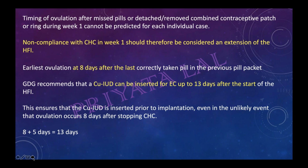Another also, there is a description that IUCD we can use after ovulation, but that means 14 days. From 14 days to that 5 days, that means 14 to 19 days we can use for IUCD, isn't it? Just wait, I will tell you, I'll clear everything. Okay, so this is the scenario when the patient was on CHC. Is it clear? Yeah, thank you.